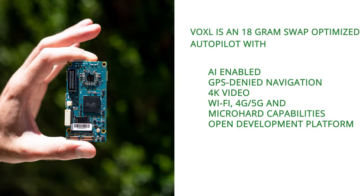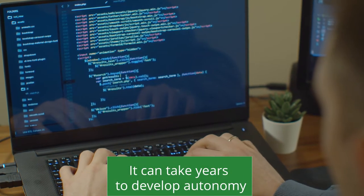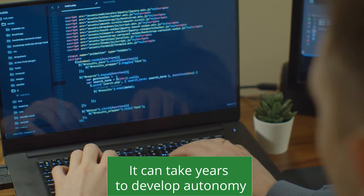ModalAI's flagship Voxel enables the smallest drones. It condenses the computing power of six PCBs into one SWAP-optimized autopilot ready to accelerate autonomy. Currently, traditional autopilots lack the high performance autonomy needs to complete complex missions.